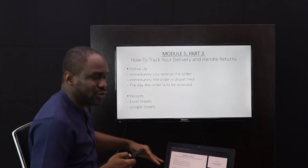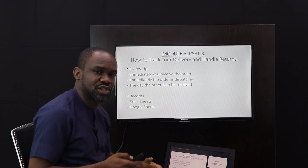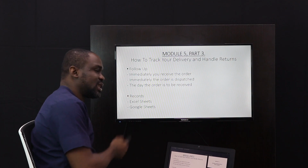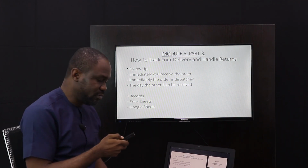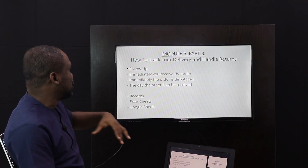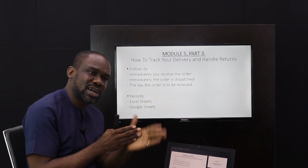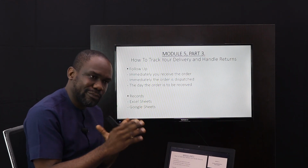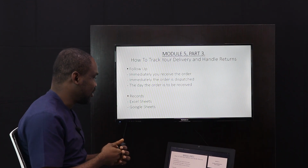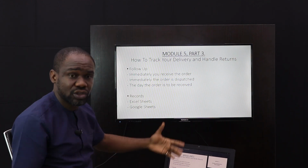So after follow-up, records. So you can use Excel sheets, Microsoft Excel sheets, or you can use Google Sheets to record. So you need to record every single thing that you have. So when you make sales, you have to record. When you ship out products, you have to record them. When you have returns, you have to record them so that you can track your sales. You can track how many sales you made and don't mix up anything, so that you will know how well your business is doing. So make sure that you create your Excel sheets or your Google sheets.